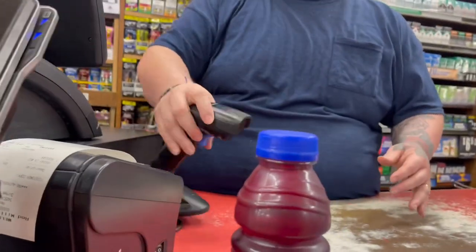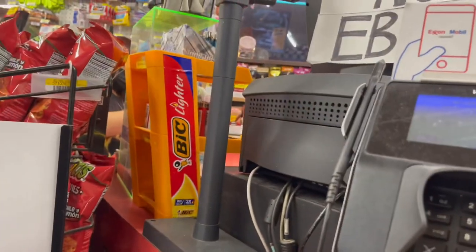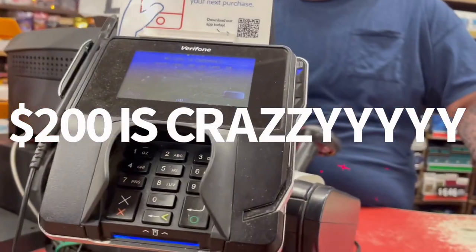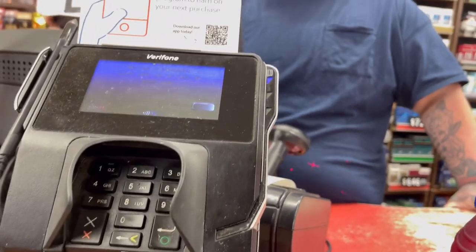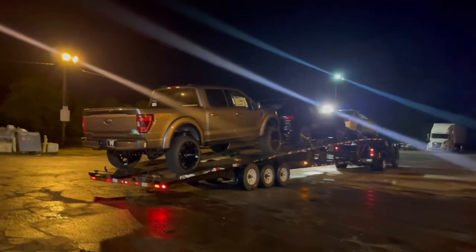Hey, can I get this and can I get 200? I don't think my pump had a number on it. Diesel pump. Yeah, but the car's on there? Yeah. Okay, you said you want 200? Yes, ma'am. Never thought I'd be saying that. Fuck these gas prices.